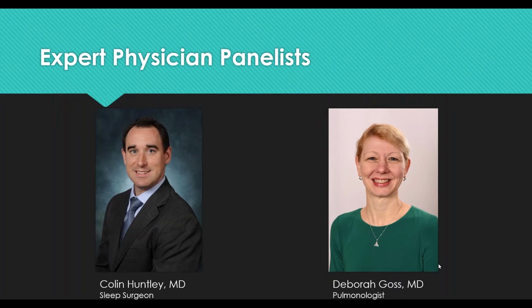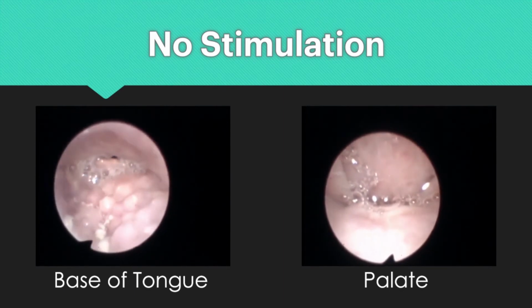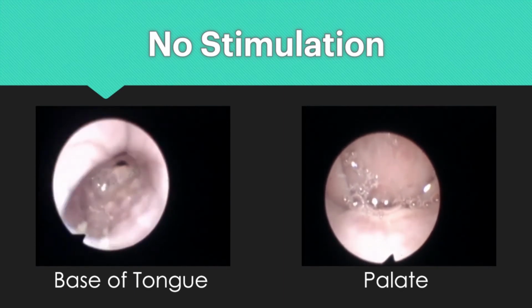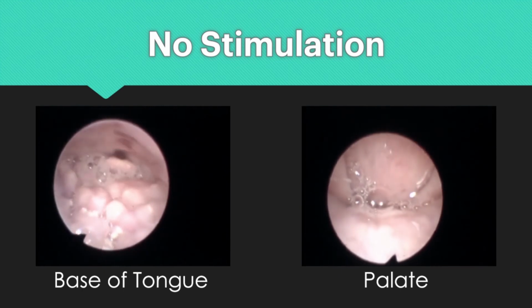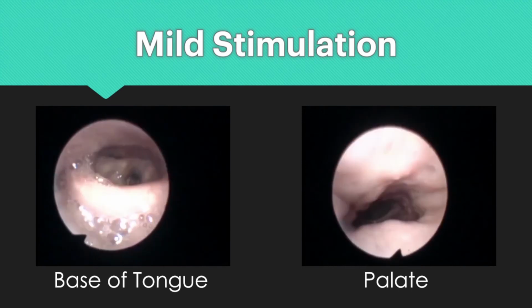Fantastic. I think the next question that we've gotten is about Inspire compared to CPAP, and we have a video of Inspire, how it looks with no stimulation, and then how it looks with mild stimulation. Would either of you be able to explain what is in that video of the mild and the no stimulation? It's like a sedated endoscopy video of someone with their upper airway stimulator device being activated, or at least on.